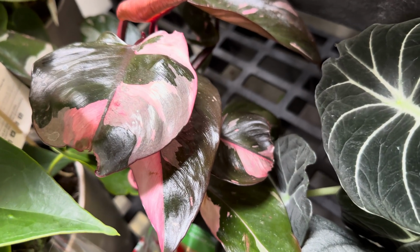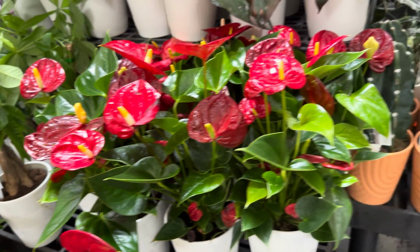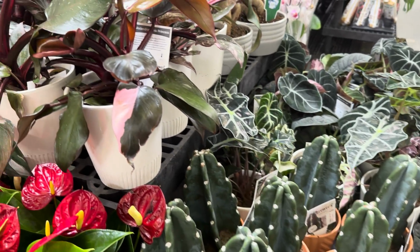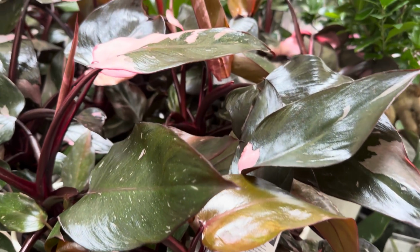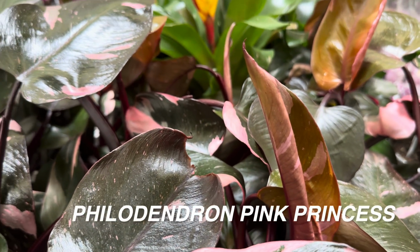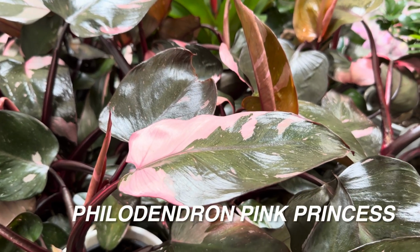Like, wow. That is amazing. And that is for $24.48 by Grower's Bench. And then this cactus right here, this might end up actually being my first cactus, a cuddly cactus. We'll see if I add it into my collection. But as you can see, there are so many Philodendron Pink Princess at this location as well.